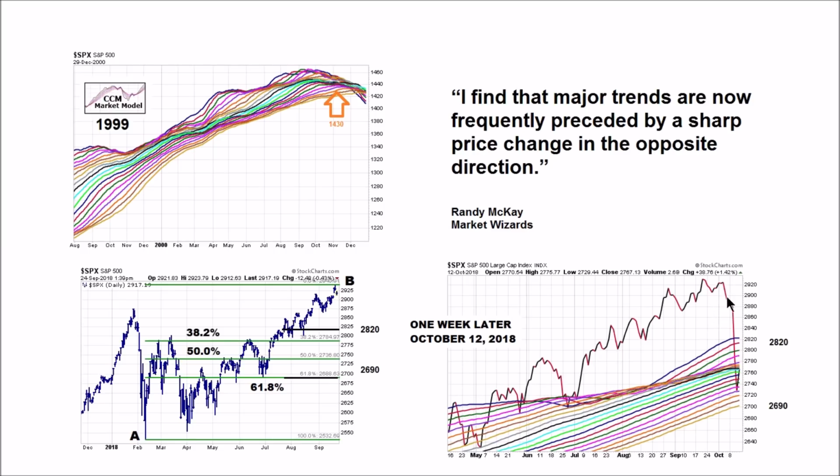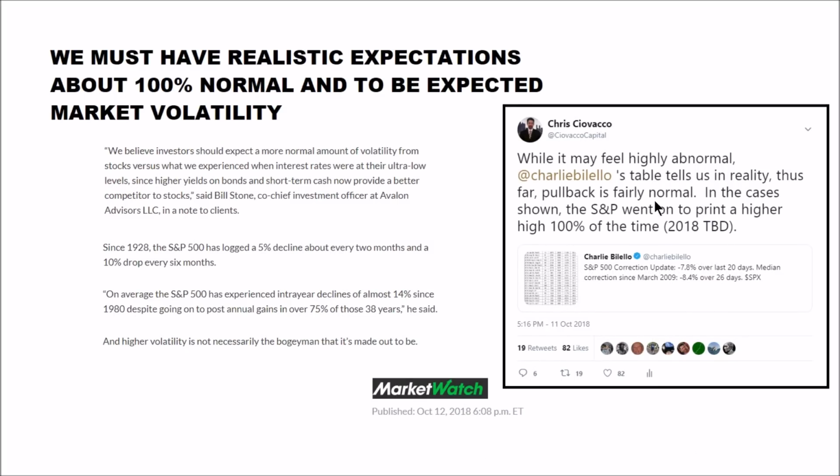And as we noted on Twitter this week, a move like this never feels normal when we're experiencing it in real time. You can find this tweet in our Twitter feed and click on this portion of the tweet to see the data from a MarketWatch article. Since 1928, the S&P 500 has logged a 5% decline about every 2 months and a 10% drop every 6 months. We have to have realistic expectations about 100% normal and to be expected market volatility. On average, the S&P 500 has experienced an intra-year decline of almost 14% since 1980, despite going on to post annual gains in over 75% of those 38 years.